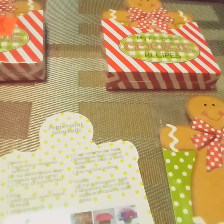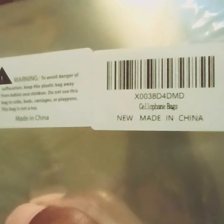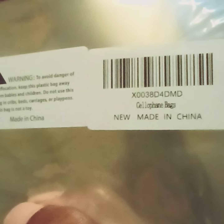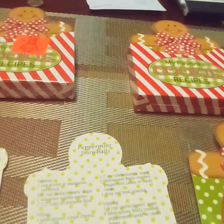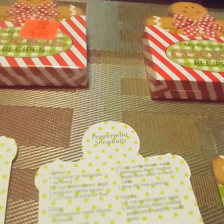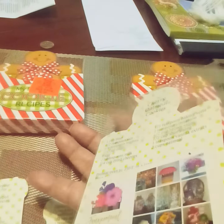I purchased the bags from Amazon, and these bags were $14.99 for 300. So that winds up being less than a nickel each. So for less than 6 cents each, I was able to create something that's unique and easy to give, easy to make, and easy to store.